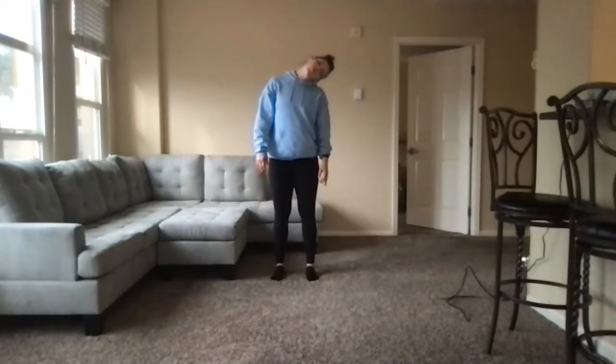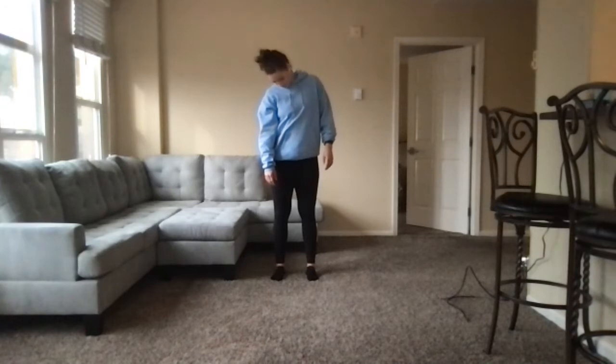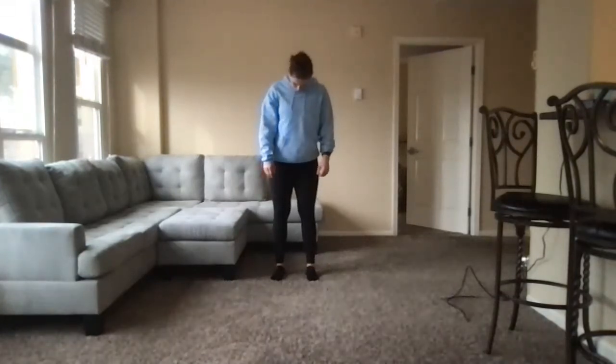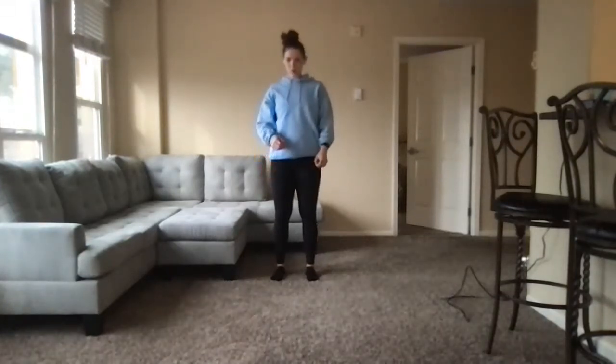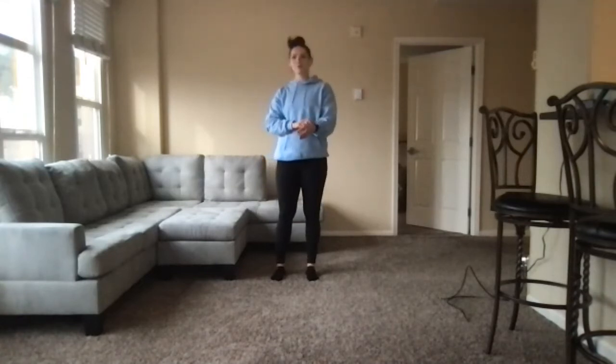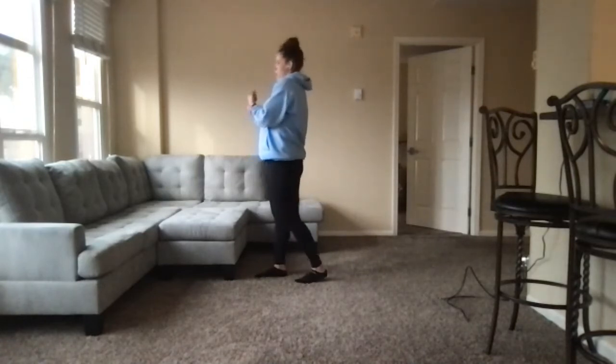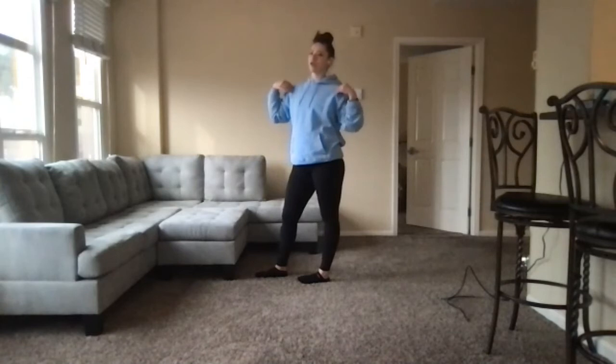Now let's go ahead and do one more nice big neck circle here. And we can slowly bring our head back up when we finish that last circle. And from here, what we are going to do is a nice little shoulder opening stretch.